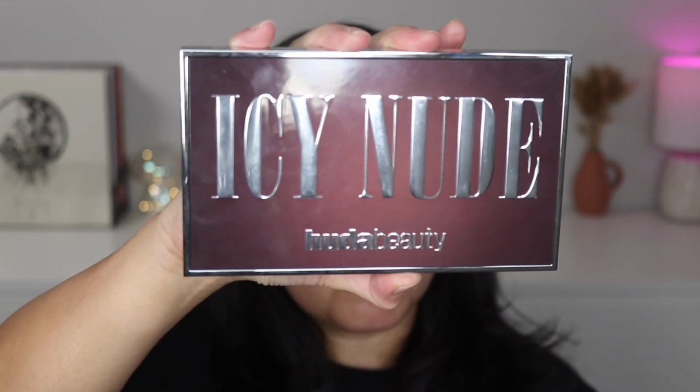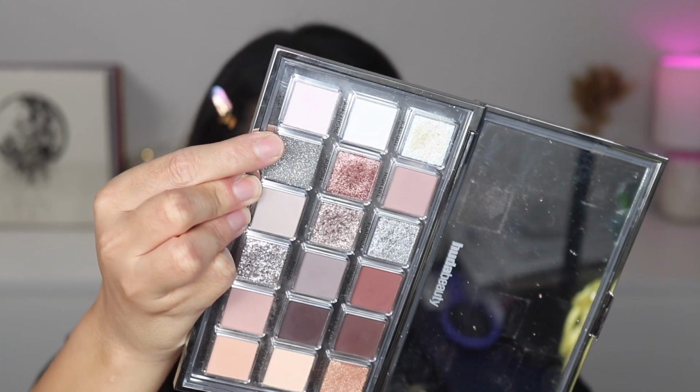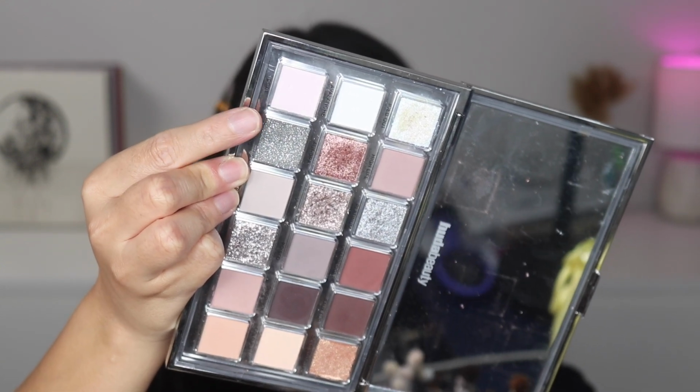As you may have already seen, I did get the Icy Nude palette from Huda Beauty. I did do a video with this and I've been loving it. I have used it quite a few times now. Super pretty packaging. This is probably my favorite Huda Beauty packaging that she's done. I've been doing a ton of different looks with it and it's just such a beautiful formula. Now I will say the only shade that I don't like, and there's usually at least 1 or 2 shades that I don't like in these Huda Beauty larger palettes, is this one called Bling. This is a really strange glitter that doesn't really have a base to it. It's just kind of like a chunky silver glitter. So I haven't liked that one, but besides that, I really like this color story. I love Huda Beauty's formula and it's just such a beautiful palette. So I've really been enjoying this one.